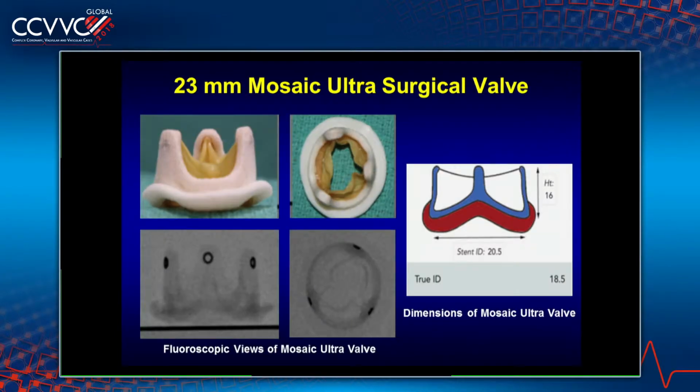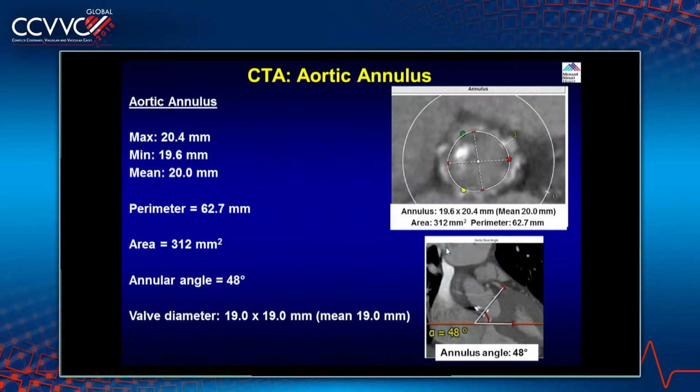Next. Good. So this is what the patient has, this 23 millimeter Mosaic valve. The important point as we go through is that there's no metallic ring around the base of this valve. The only things we can see under fluoro are these 3 islets up the top, so that's important as we deploy and position our valve in relation to those 3 islets. Next slide. So we're going to go through all the measurements now. This is the CT of the aortic annulus. You can see the mean of the aortic annulus is around 20 millimeters. Area is about 3.1. Perimeter is about 62.